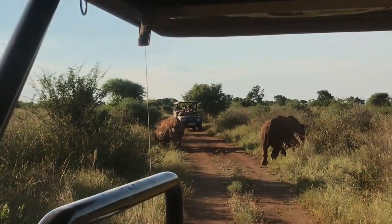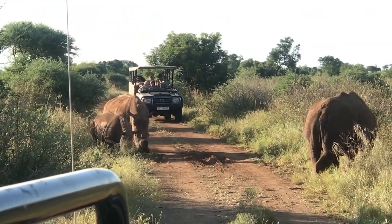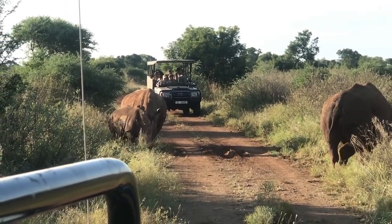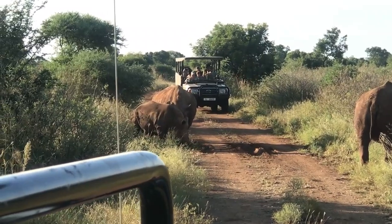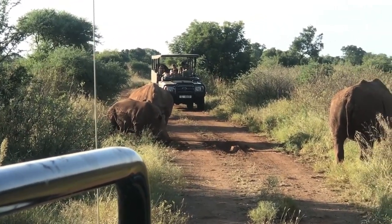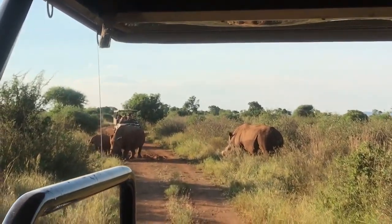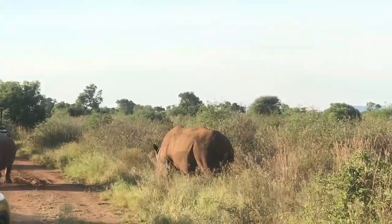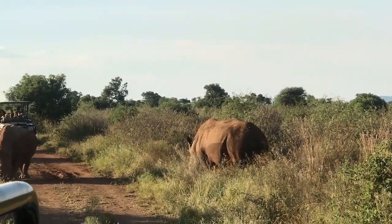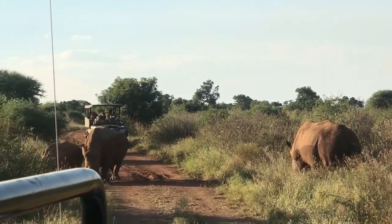So the male was just protecting the family. And the females also have the horn. Baby. Yeah, they do. I know. So cute. These rhinos are huge. This one is humongous. Look how big the one is on the right. It's huge. My God.